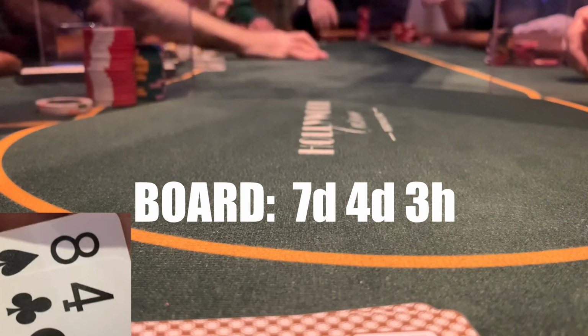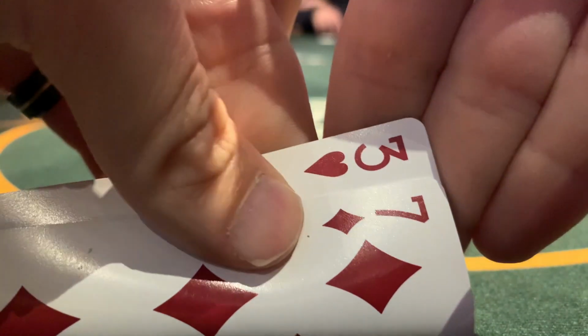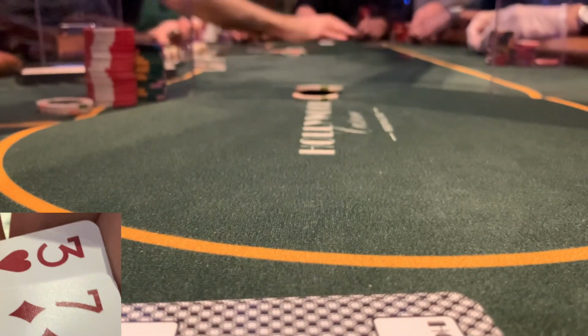I have 8-4 offsuit and another multi-way limper, and I check-fold to a bet from the Gambling Cleaner on a 7-4-3 flop. Another 5-way limp pot. This time I have 7-3 offsuit, and it's been a while since I won a pot, so I'm going to go out of my way to win this one.